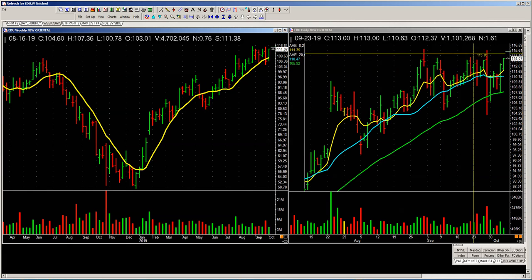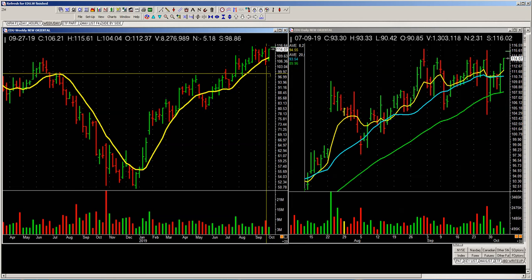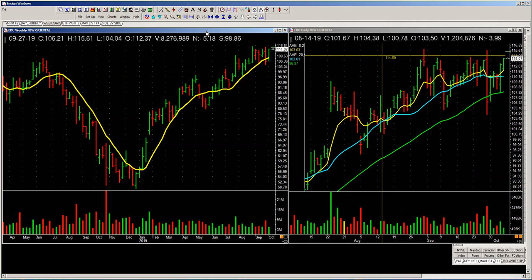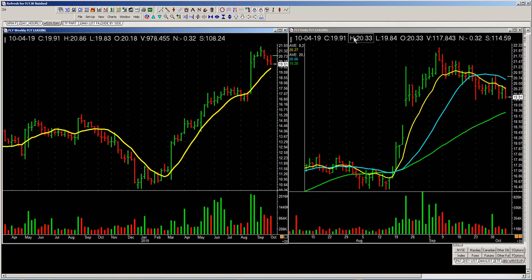New Oriental Education, going sideways. What's the negative on this chart? Right here. Heavy down volume on the weekly. Heavy down volume on the daily. That's a negative. Something to take into consideration. That's why I like to look at weekly charts. You get a bigger picture on what's going on with supply and demand.